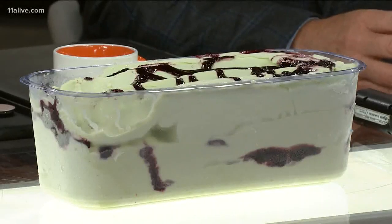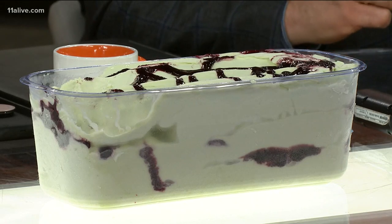So here you have it. This is what we made, and give it a try. Let me tell you what you think. And what are the flavors again? This is the basil. No, not grapefruit. This is basil, lemon, and blackberry. Okay. You can smell the basil. You going to try it with us? I've already had. I'll try it with you.